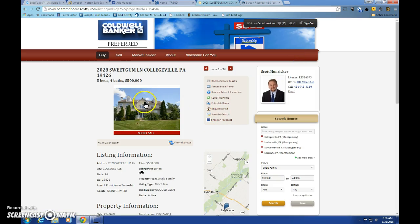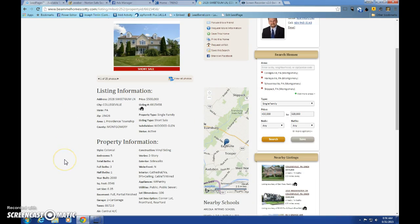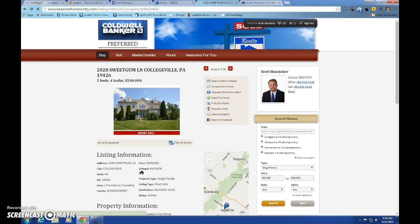So again, they'd have to spend like $20,000 more to get that particular property, but this one comes with about the same square footage but less property. And that's a short sale, so that may end up coming down a little bit further than that.